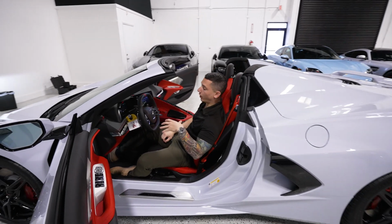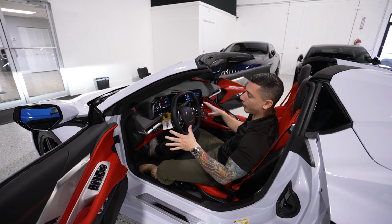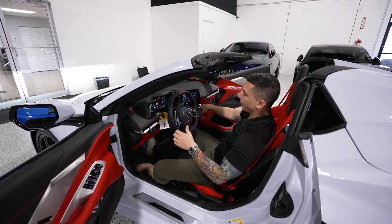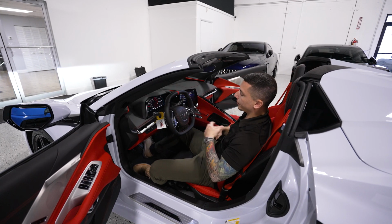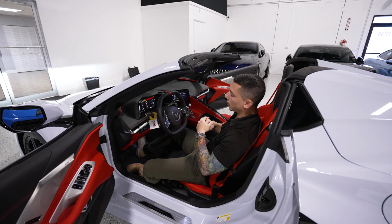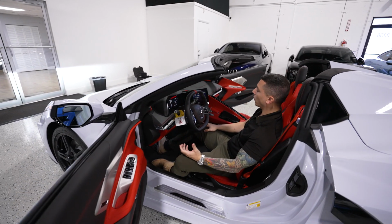So I'll give you a couple revs with it closed so you can see what I'm talking about. This is just in touring mode with the valves pretty much shut. And now we're gonna go and open them up, track mode. And you get a totally different sound and feel of the car.